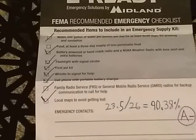Local maps to avoid getting lost. And that's a check mark too, because I have maps. Maybe not the best maps, but I know the area pretty well. But yeah, I have maps, and I can always get more too if I have to.